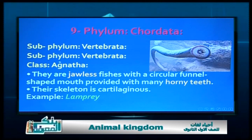The subphylum vertebrata includes many classes. One of these classes is Agnatha. Agnatha are jawless. You know that we have two jaws, upper jaw and lower jaw, but this animal has no jaws, so it is called jawless. The jawless fish, with a circular funnel-shaped mouth provided with many horny teeth. As you see in the picture, it is funnel-shaped mouth, and there are many horny teeth. Their skeleton is cartilaginous, so it is cartilaginous fish. And this example is called lamprey. So the lamprey is one of the jawless fish.